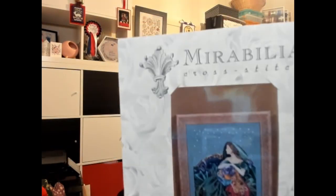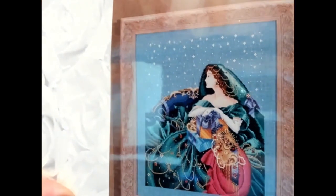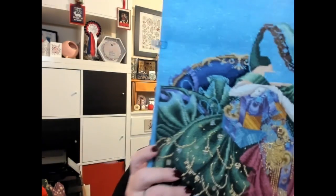Anyhow, next one, Christmas Elegance. Hard to show this one because it's an actual photo on the front. Now this one I had to do a certain amount of gold stitches. It was either 1,000, it'd have to be 1,000, maybe 2,000. I can't remember. From Down Under Divas, so I did the beads.